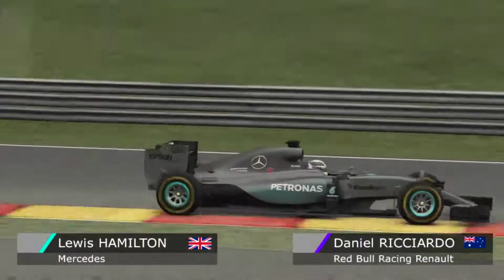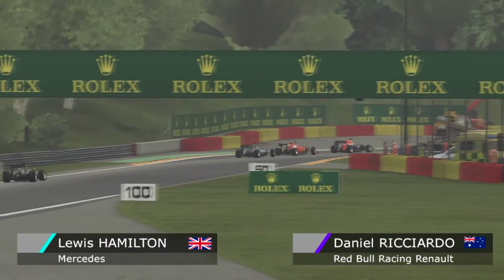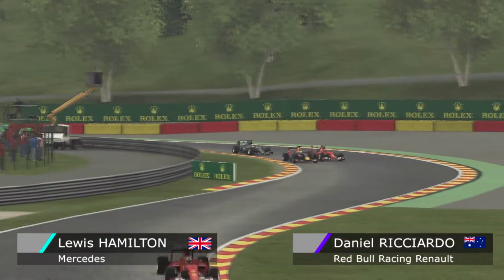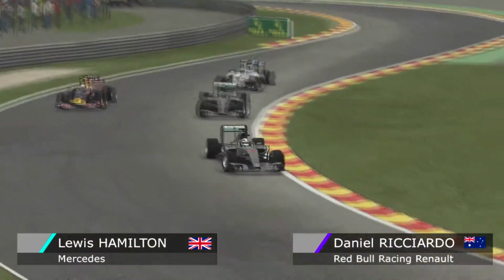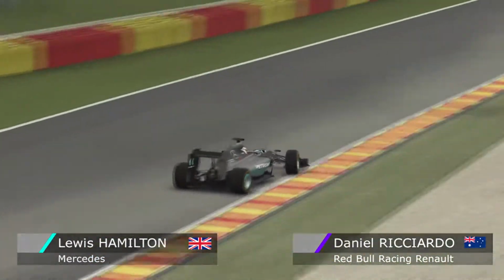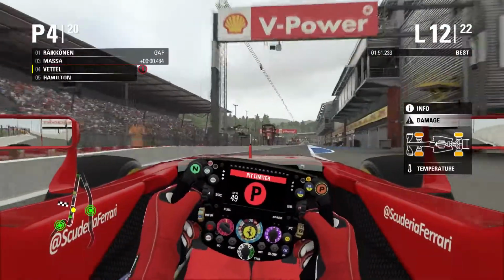We're on board with Lewis Hamilton. Daniel Ricciardo is in second position, and there is Kimi Raikkonen in third. But Daniel Ricciardo driving very slowly. Lewis Hamilton held up by Red Bull. Raikkonen pulls away, and that has allowed Rosberg, and I think that's Valtteri Bottas in the Williams, to catch up. It might be Felipe Massa, I really don't know which one.